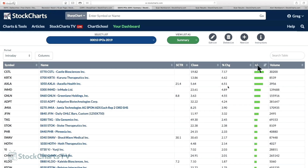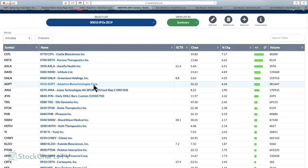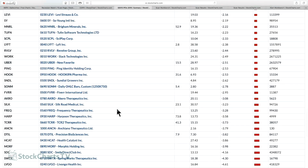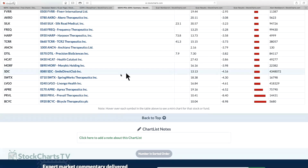So even though the market is up today, this Castle Biosciences is leading the group, but we have just as many down as up. And it's not really what we want. But if we're going to start to see all of the turn thrust and all of these big names that we've just had come out start to work, that's going to be very positive. So I want to stay in tune with that change.